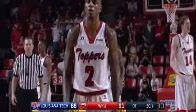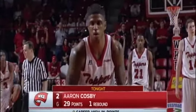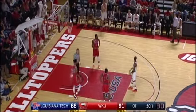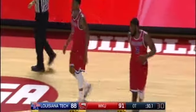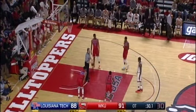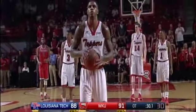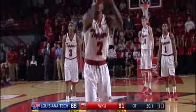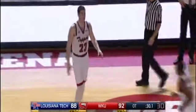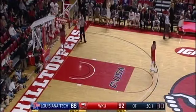Here's Aaron Cosby looking for his first 30-point game as a Hilltopper. And a transfer from Illinois, first year on the Hill. He's a senior. And it misses in and out. He's missed 2 of his last 3. WKU leading by 3. Louisiana Tech has hit 8 threes, and right now it's a 3-point game. He's shooting for a 4-point edge. Makes it. So Cosby has a 30-point game. And it's 92-88, WKU by 4.